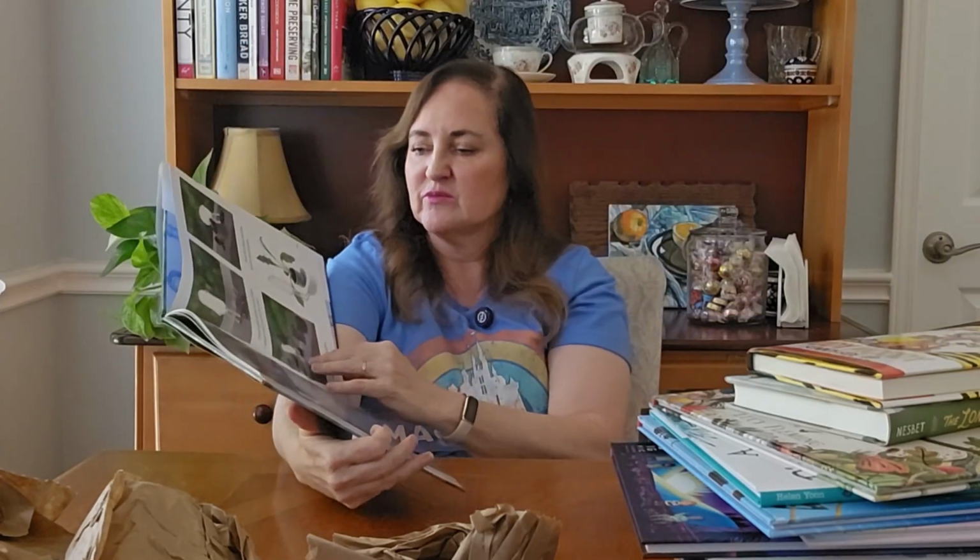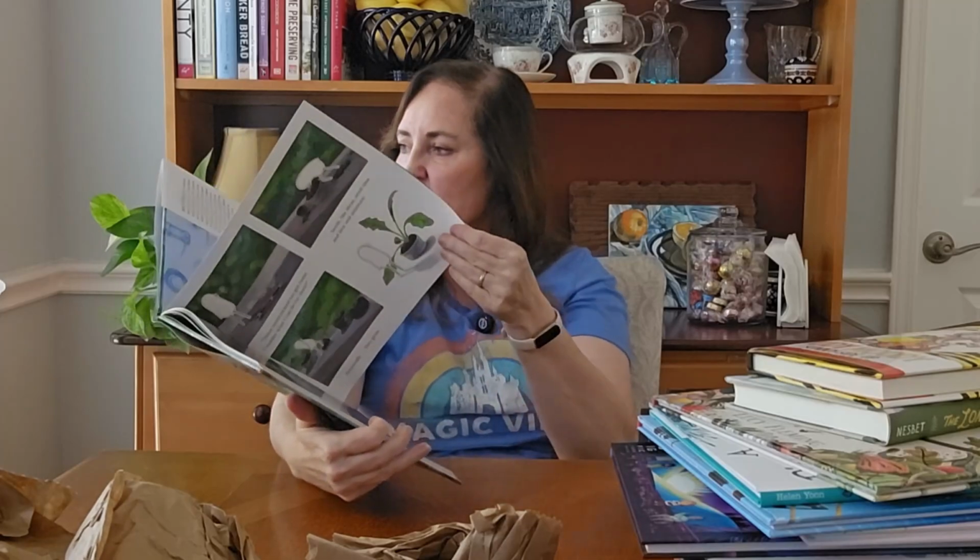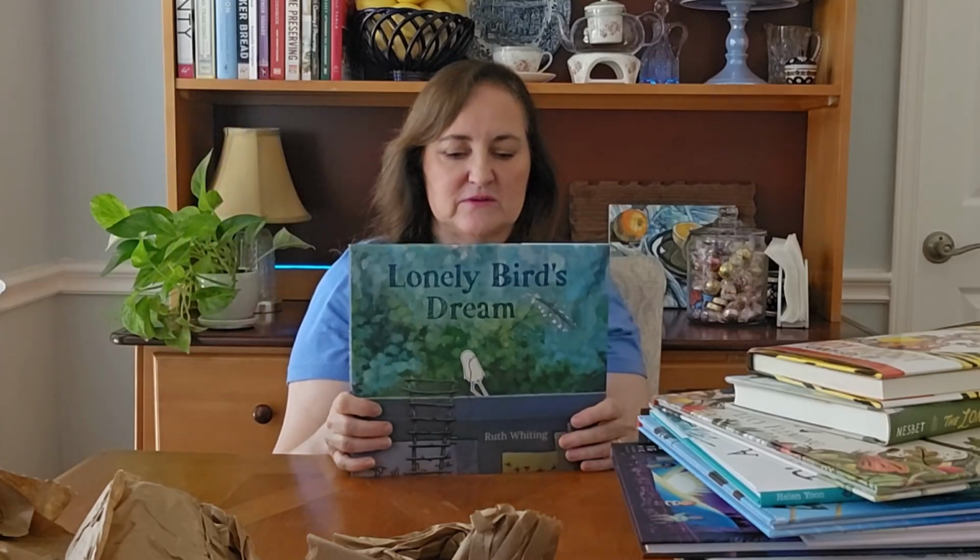I also love it when there's multiple illustrations on the same page. So, Ruth Whiting, I love you. And this looks like an absolute delight. So, Lonely Bird's Dream, last book of the day.